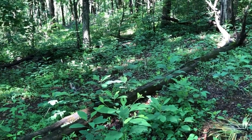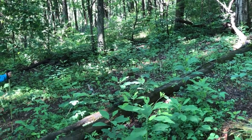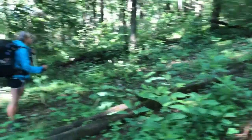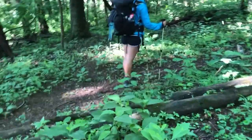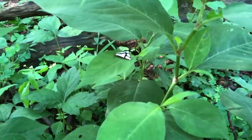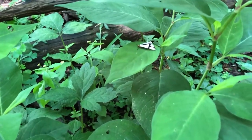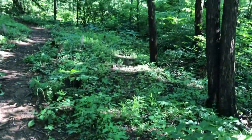I don't know whether that's a headstone-footstone combo or whether that's two different graves or what that is. I don't know. That's interesting. We've got a nice little bug right here too. A little moth, kind of hanging out on the leaves there. Looks like a stealth bomber. Yeah, very interesting.